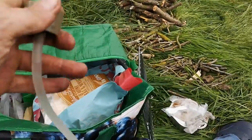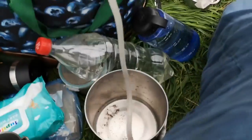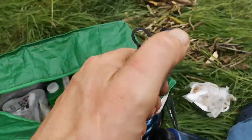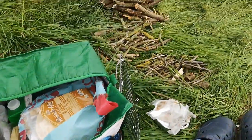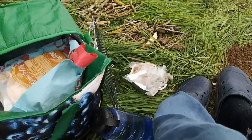All you do is dunk the long end of the pipe in the water, then squeeze the pump and point that end into the bottle. So I've just done my water for tomorrow, and it's great. It just means you don't have to cart so much water with you when you go somewhere where there's already loads of water.